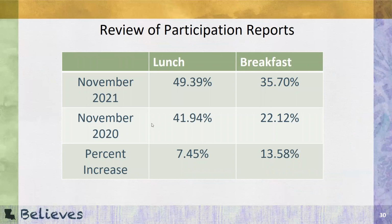In looking at participation reports, I wanted to give you an example. This table represents the November 2020 and November 2021 claims for one of the charter schools in Louisiana. Last year, the students just expressed their dissatisfaction with the meals that the FSMC was providing. So as a result, the school went out to bid for this year and chose another FSMC that they hoped would increase student satisfaction and increase meal participation.